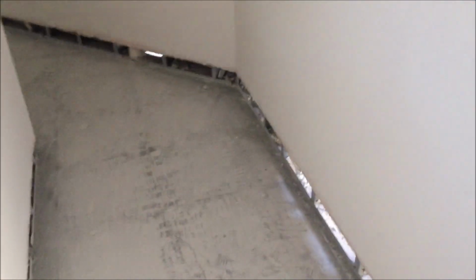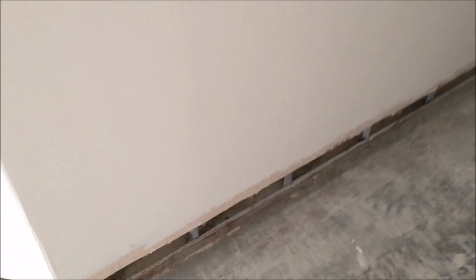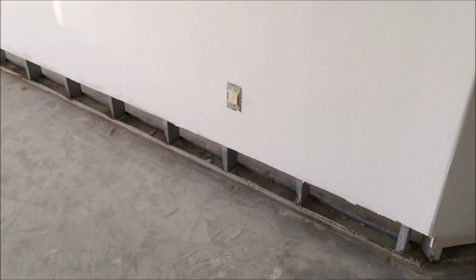I don't know if you've noticed, but all the drywall's been cut up about 4 to 6 inches. We're going to do an inset baseboard with a reveal shadow bead. So the baseboard will actually be inset in the walls. It's going to be a nice modern look. I've never done that before, but I think it's going to turn out pretty cool.